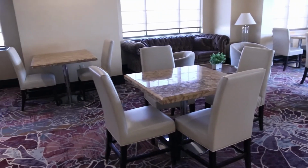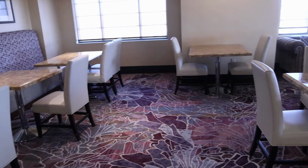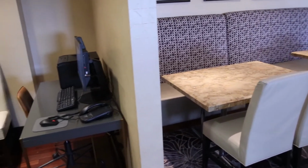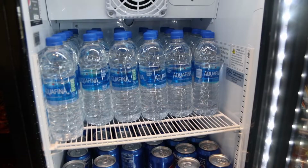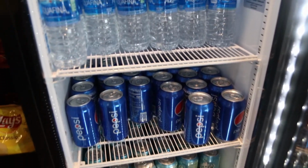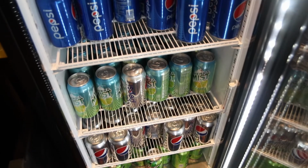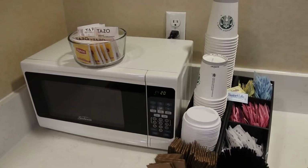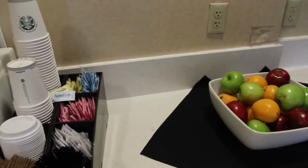Now we'll talk about the club lounge, which you can get access to by booking a club room, or if you have Marriott Platinum status or above. The lounge itself is quite nice, but not that large. Throughout the day, they have drinks such as water, sodas, and tea, as well as some snacks such as granola bars and chips. There's also a microwave in case you want to reheat some food.